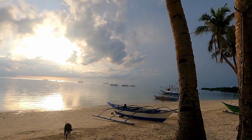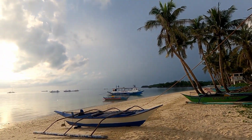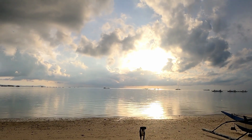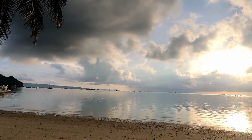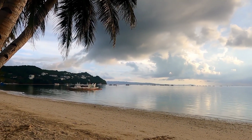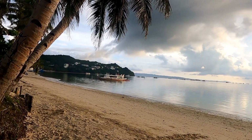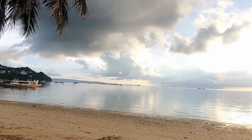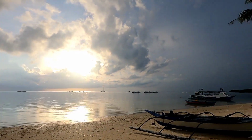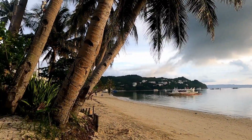It's quiet at this time here in Bulabog Beach because maybe it's too early. As usual, some water sports activities are going on here. Look at that, you can see some motorboats used for island hopping, and some jet skis over there. It's very quiet.